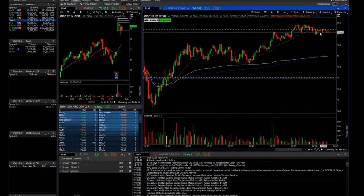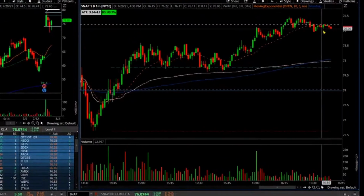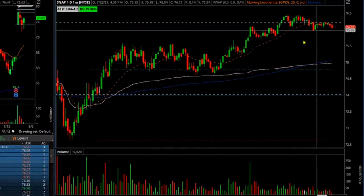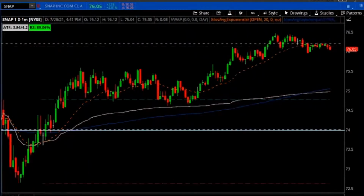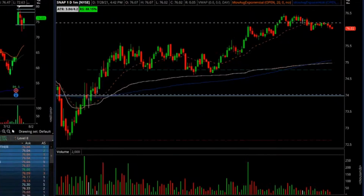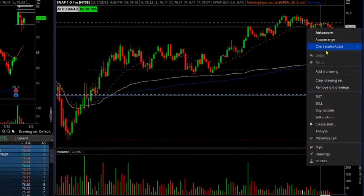Right, snap guys, looks interesting for a short under 76. 76.20, 20 cents stop. Right, I've taken some snap guys, I've taken some snap.